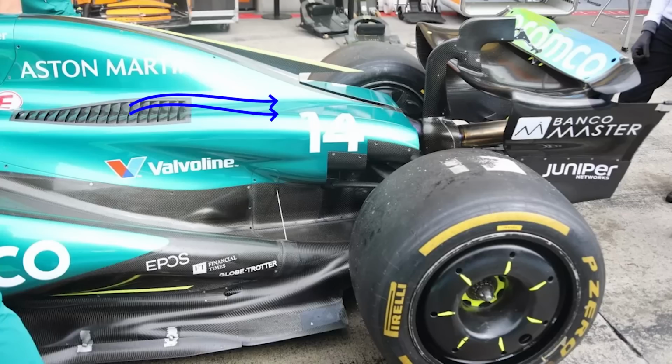As you can see with the shark fin, there's also an opening there for more cooling to come out of the back. Then as we look between the engine cover and the side pod, you can see 3 different areas where the cooling is coming out of. Obviously that rear part of the engine cover, but then they have an opening here and another opening between that side pod and engine cover right down the middle, where Red Bull famously introduced that last year.